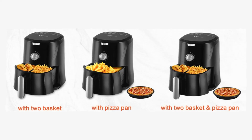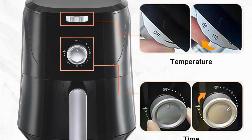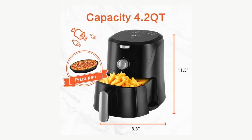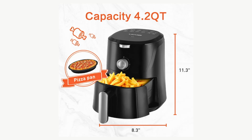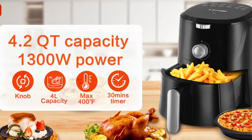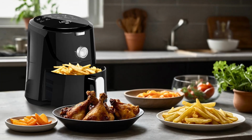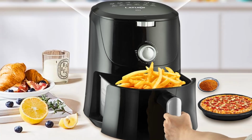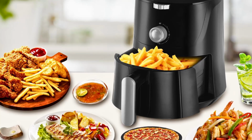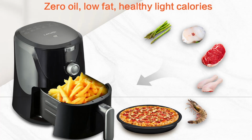Why now is the time to buy? With the rise of health-conscious cooking and the demand for time-saving kitchen solutions, air fryers are more popular than ever. The Lature 4.2 Quart Air Fryer combines affordability, functionality, and style, making it a standout choice in a crowded market. Its compact size, versatile cooking options, and easy cleanup make it a no-brainer for anyone looking to elevate their culinary game. Plus, with its CE certification, you're investing in a safe, reliable appliance that's built to last.